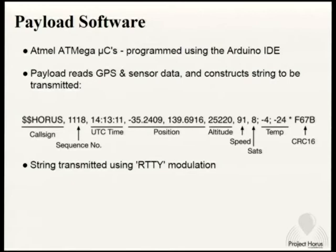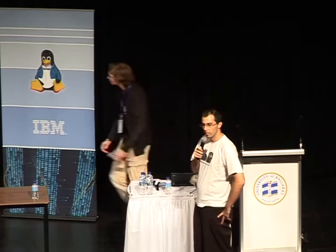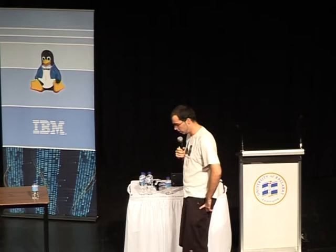So we have the call sign, the name of the launch, a sequence number that always increases, and the UTC time, which is coming from the GPS. GPS also provides position, altitude, and speed, and also the number of satellites it currently sees. That's important for when we're launching. We want to know that when it's on the ground, it's getting a nice clear coverage to the skies, and it can maintain a lock as it goes up, because GPS is all we use to know where it is as it's on its way up.